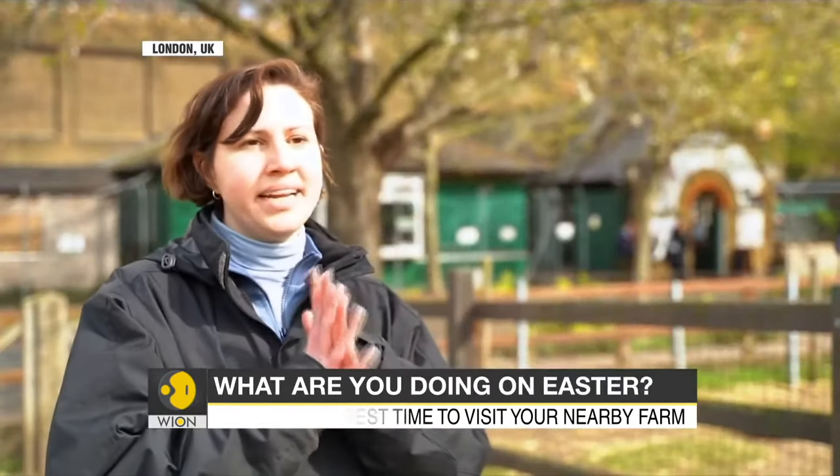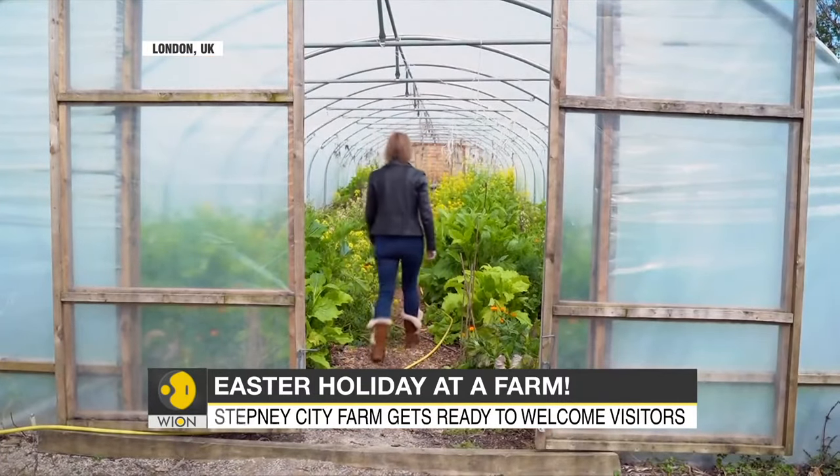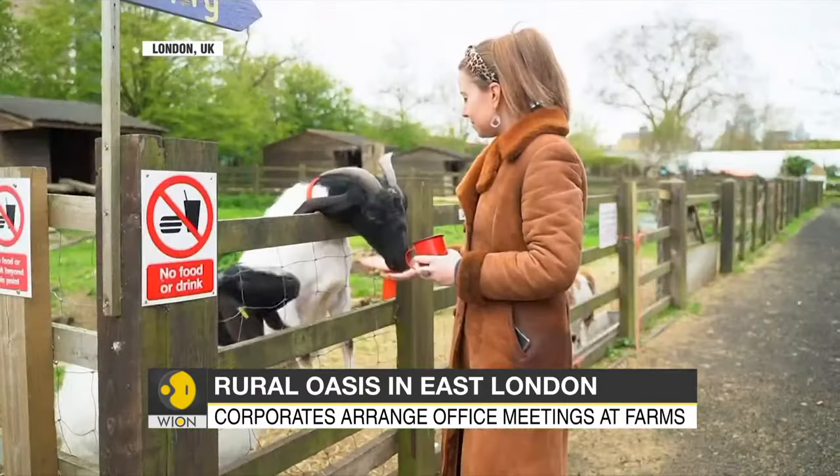I think during the pandemic, we all became more conscious of nature and how essential it is to our well-being and our humanity. And I think that makes places like Stepney City Farm, all the green spaces in our cities, it makes us more aware of how essential they are, and it makes us appreciate them more.